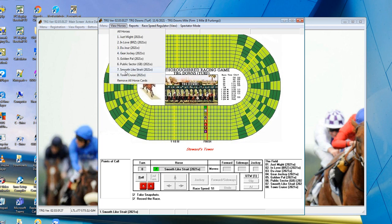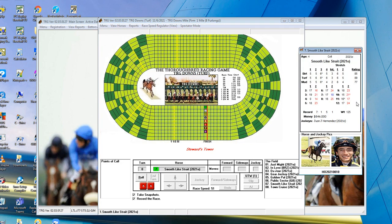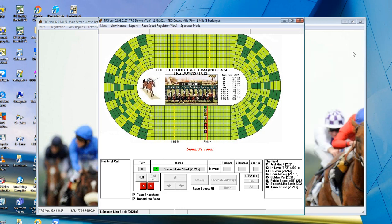Quick look at a couple of horses. Here's our entry. And you can see this is a turf rating, and he's rated at 89. He's pretty good across the board. Doesn't like very long races as his middle distance is a 3. Won over $800,000 for the year. Let's give him a go. And also, you can just hover over any of these.